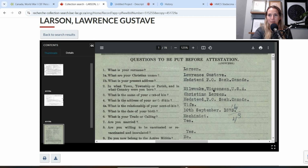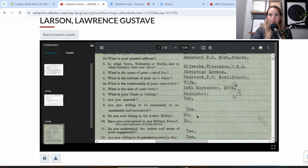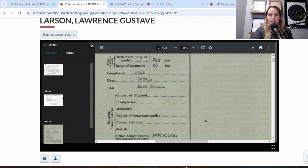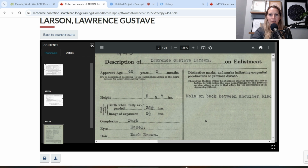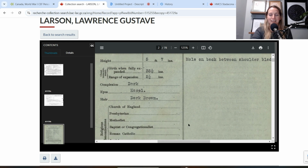So you can see his name here, where he was living, where he was born, his wife, date of his birth, his occupation. He was actually a farmer, but maybe he was a machinist too. And then there's all these documents about him, okay? There's even the physical description, which of course they needed to help identify fallen soldiers or injured soldiers, which is kind of interesting just to look at, how tall they were, if they had any marks or anything that was significant.